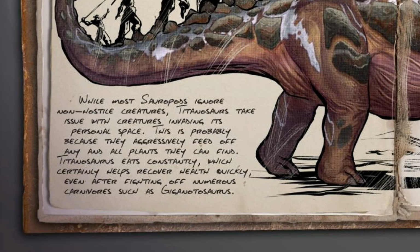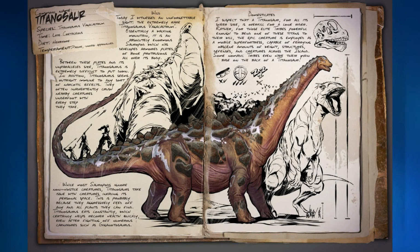It also says, while most sauropods ignore non-hostile creatures, Titanosaurs take issue with creatures invading its personal space. This is probably because they aggressively feed off any and all plants they can find. Titanosaurus eats constantly, which certainly helps it recover health quickly, even after fighting off numerous carnivores such as Giganotosaurus. Well, there it is. This guy is going to be the natural adversary of Giganotosaurus. In fact, this suggests that it beats them, and then recovers its health pretty quickly by eating everything in sight.